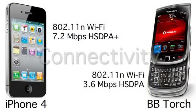So HSPA really is a standard for 3G data on cell networks these days. The iPhone 4 here has the edge in the sense that it does... it's not Edge. No, don't confuse. It's not Edge technology, but it has the edge. It's HSPA+, which means it can do a speed of 7.2 megabits per second versus HSPA standard, which is 3.6. Okay. So it's half the potential speed. So really it is a kind of a generation behind.